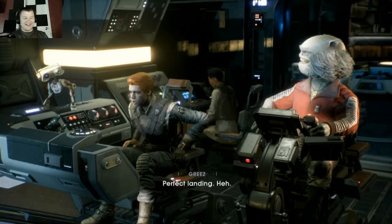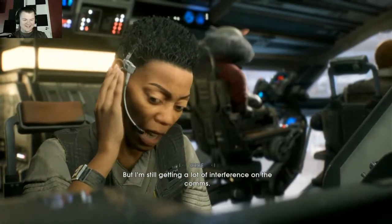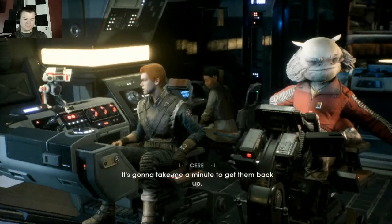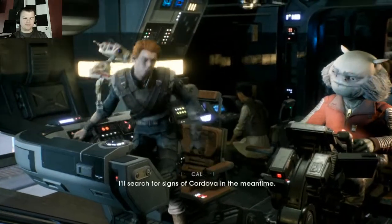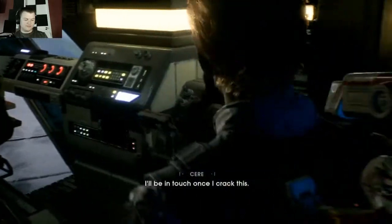Perfect landing. Greasy money, baby. But I'm still getting a lot of interference on the comms. It's gonna take me a minute to get them back up. I'll search for signs of Cordova in the meantime. Good. I'll be in touch once I crack this.